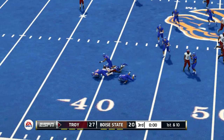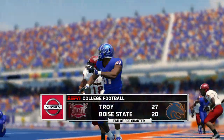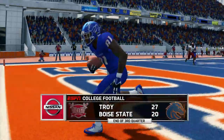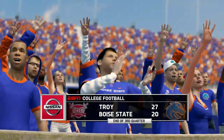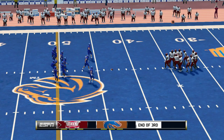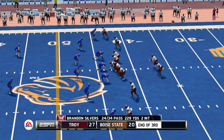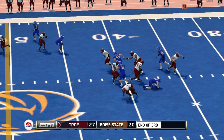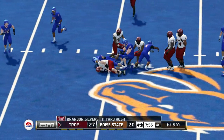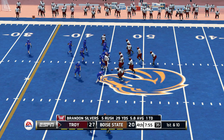Quick pass. They'll bring him down around the 43-yard line. One more quarter of action remaining, and this one has been a real treat. 27-20, Trojans. Back in this very pivotal fourth quarter. He's scrambling. Tackle around the 46-yard line. That's good for a gain of 11 yards. Check. That makes it first and 10.